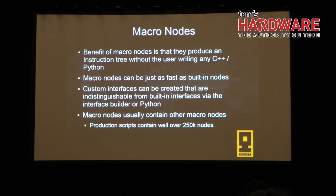So this is a huge benefit. Basically, we're taking artists and turning them into programmers. They're defining these macro nodes, and they're defining nodes that they absolutely want. The cool thing about macro nodes is that because they go through this dependency graph traversal into the instruction tree, they're optimized along with the rest of the instructions. So if I write a C++ node that does gamma, and they write the same node through macros, it's just as fast as if a C++ programmer had written it. And that's great. Macro nodes tend to include other macro nodes, and in production scripts, we see over 250,000 nodes inside a production file.